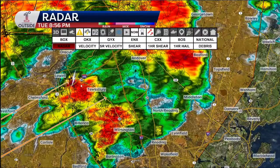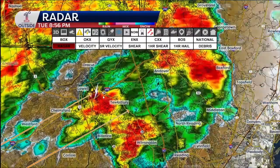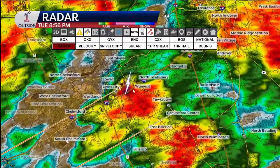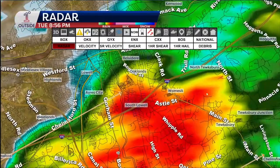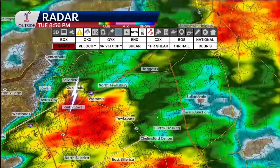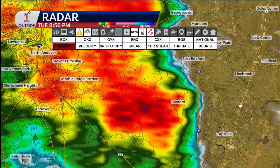There you go. This is what I meant earlier. I told you that you weren't seeing much cloud-to-ground lightning, but that at any moment you might see that, right? Well, here it is, right around Wamsit at South Lowell. You've had a cloud-to-ground lightning strike that took place here near Assel Street. At the same time, the farther northeast that you go, this is looking strong enough that it's ready to produce cloud-to-ground lightning at Boxford as well.